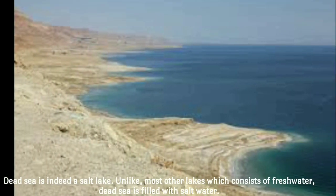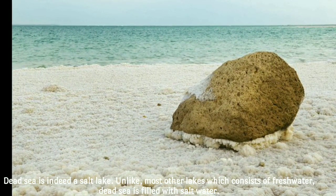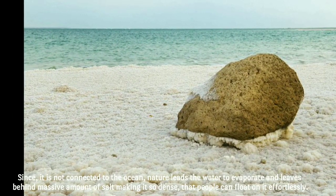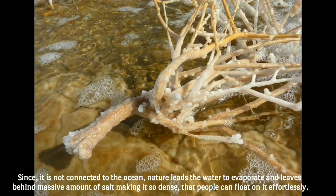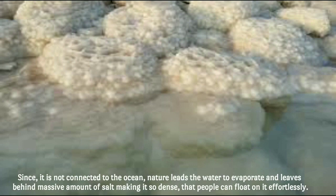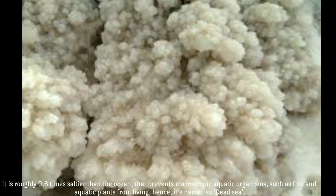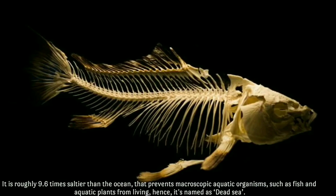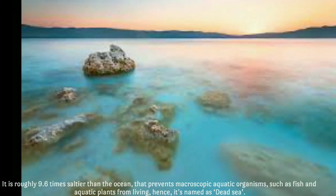The Dead Sea is indeed a salt lake. Unlike most other lakes, which consist of fresh water, the Dead Sea is filled with salt water. Since it is not connected to the ocean, nature leads the water to evaporate and leaves behind massive amounts of salt, making it so dense that people can float on it effortlessly. It is roughly 9.6 times saltier than the ocean, which prevents macroscopic aquatic organisms such as fish and aquatic plants from living. Hence it's named the Dead Sea.